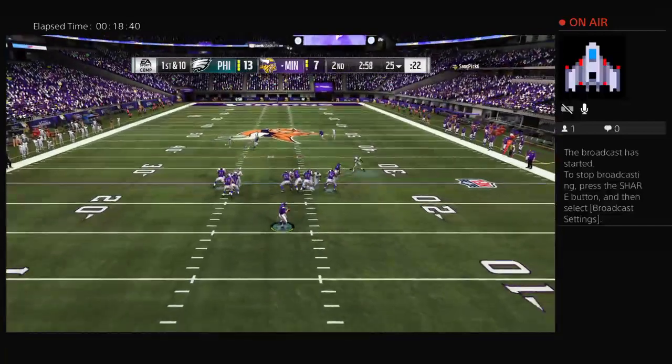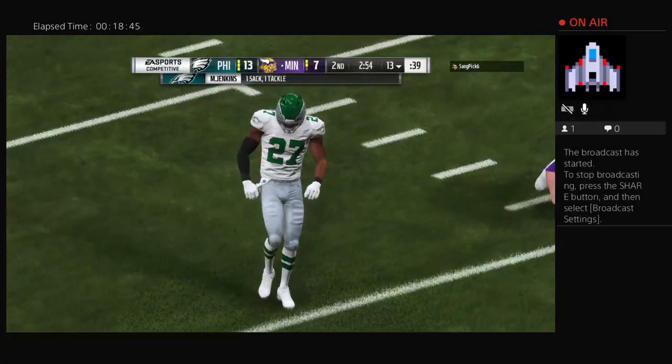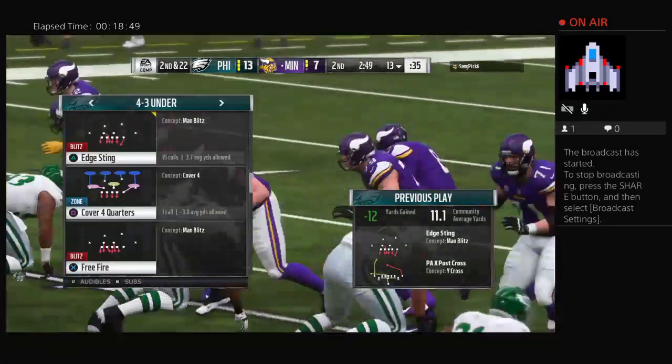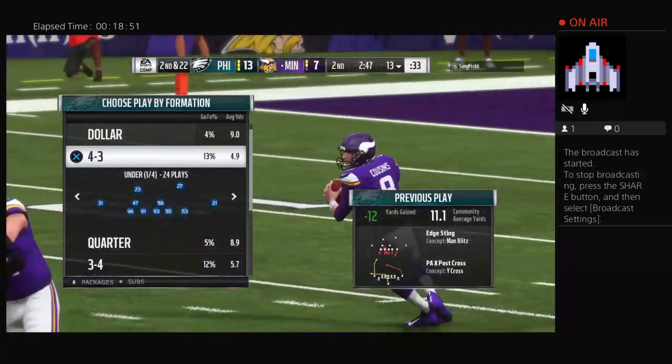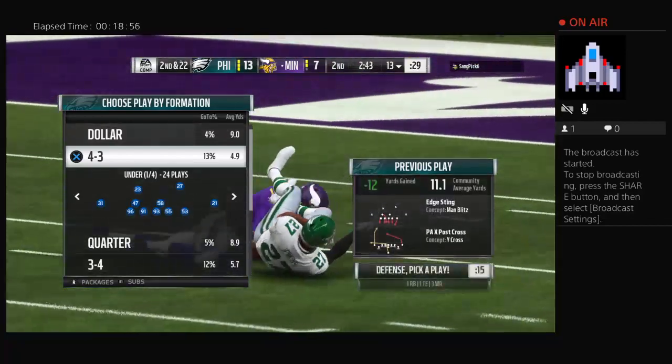Play fake here on 1st down. Nowhere to escape, and he goes down. Brandon, if I'm an offensive coordinator and I see an all-out rush like that, I file it away because I'm going to use their aggressiveness against them as this game goes on. I'm going to hit them with a screen soon.